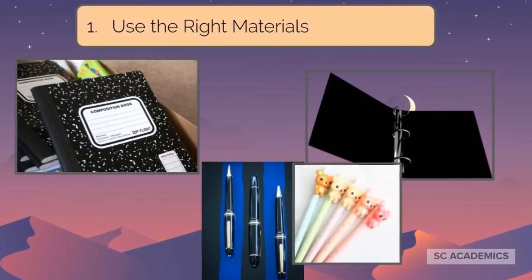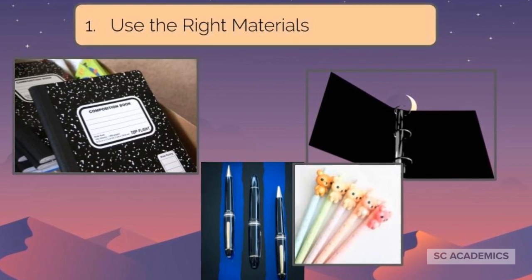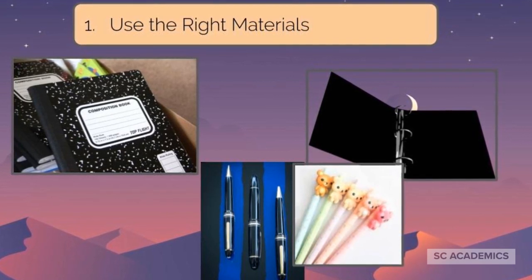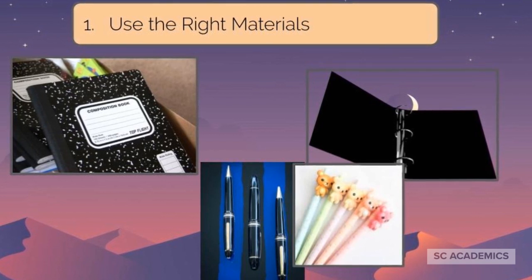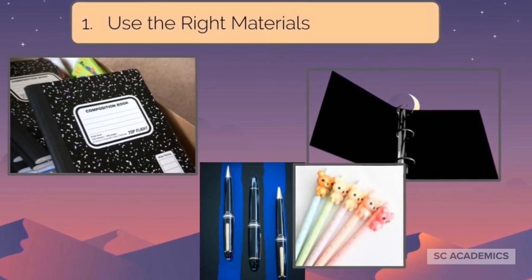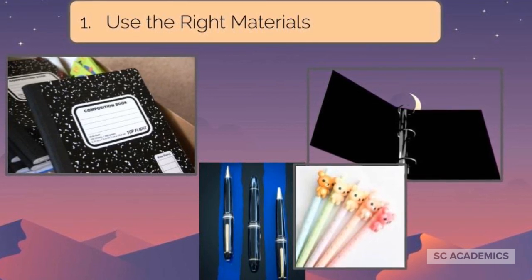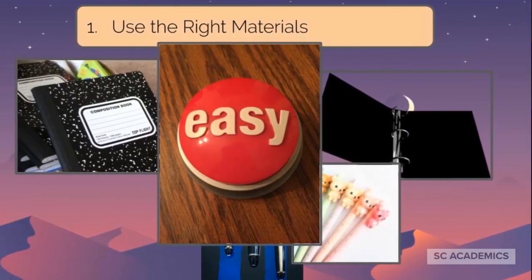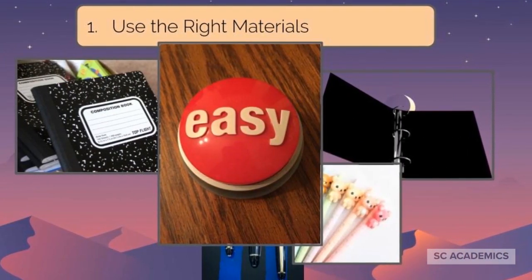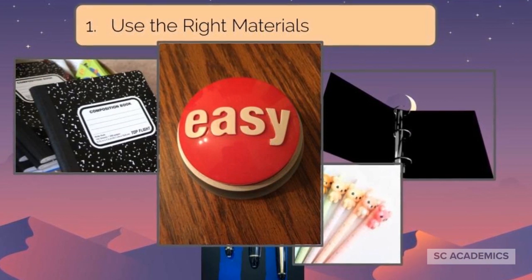First step, we want to use the right materials, and for most people that means either a composition notebook or a 3-ring binder with plenty of paper in it. You want to have a place to actually take your notes. For some people, it actually helps to have some nice writing utensils. Get yourself some fancy pens, get some pencils with tiny bears on it. Whatever works for you, be ready. For some people, this first section is incredibly easy. It's almost an afterthought. For other people, this is nightmarishly difficult.